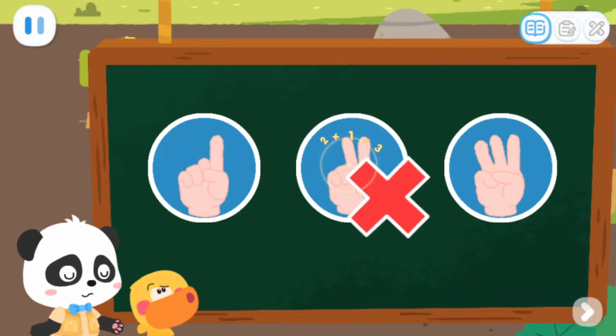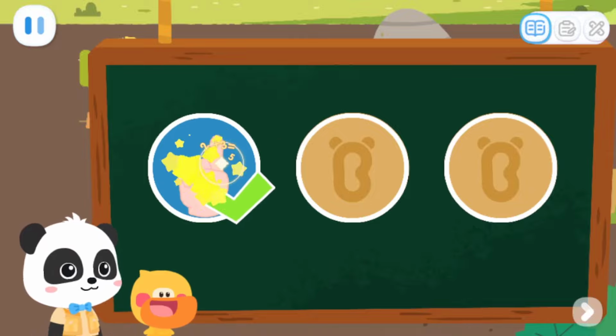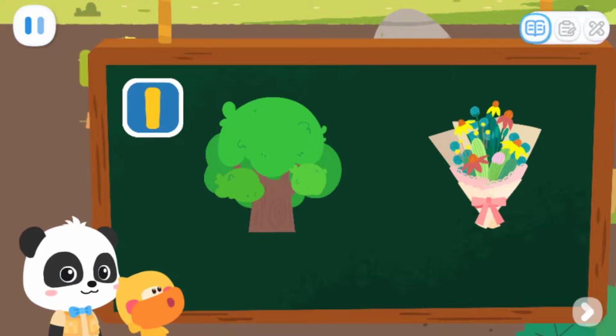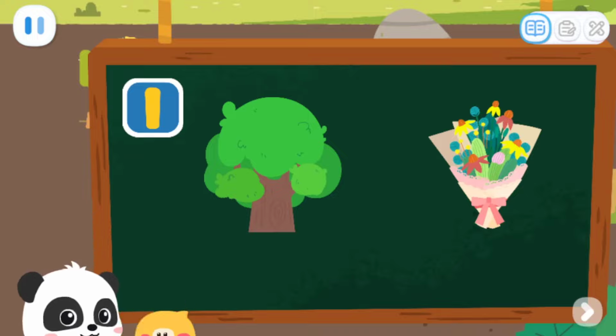No, it's not right. Not this one. Try again. Correct. That's right. A tree and a bunch of flowers can all be represented by number one. And one Kiki, right? That's right. And one Quacky.